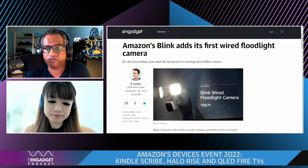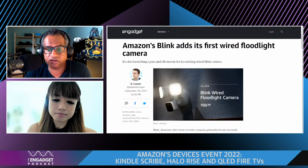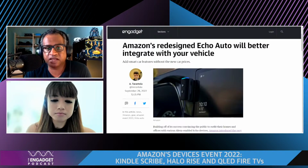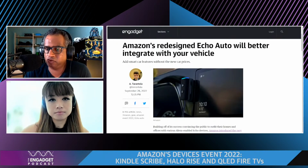We talked about the Eero Wi-Fi extenders. Echo Auto is getting redesigned. And one other thing that's kind of interesting is that they did announce a Power over Ethernet Eero device too, which is kind of cool.